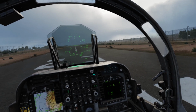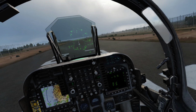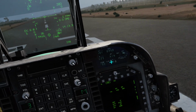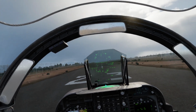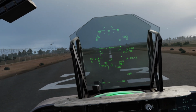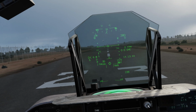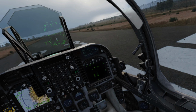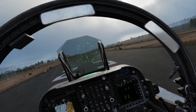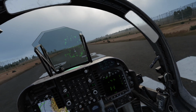Gear up and away we go. So a couple of things to watch for. We want to make sure the water light comes on here, and we just want to keep our eye on that wind vane. At the moment we've got a little crosswind from the left. I'll just run it up and check the duct pressure.